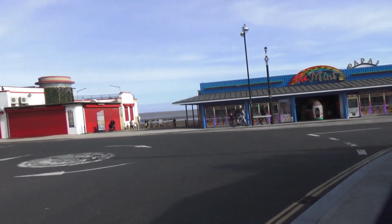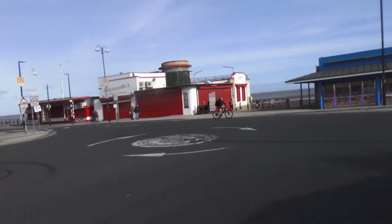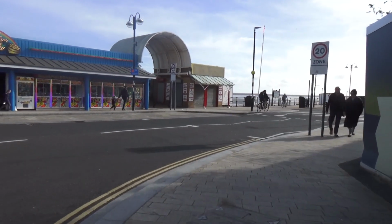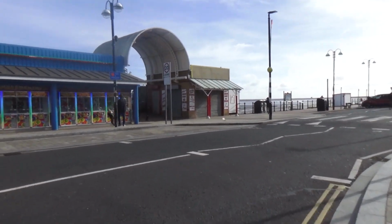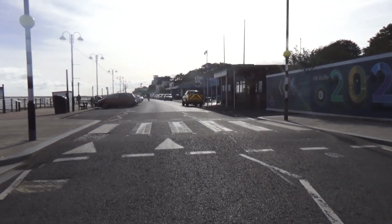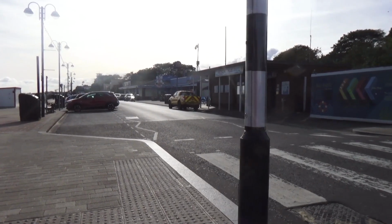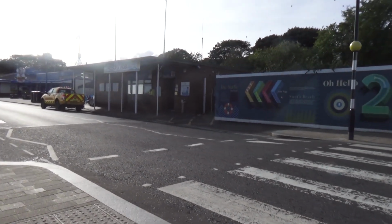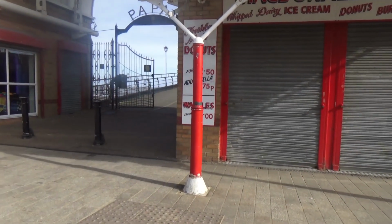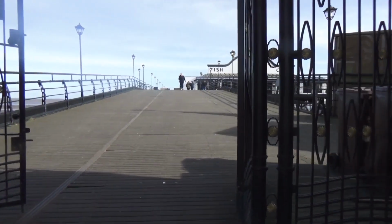So we're now at the pier. Quite a few of these places are shut down now, but I'd be interested to know whether they have as many bucket and spade sellers as they used to here. There's still plenty of little cafes open along here. Find your lost children here, or you might want to leave them for the day and pick them up at the end of the day. I've had a cup of coffee in the cafe on here before.